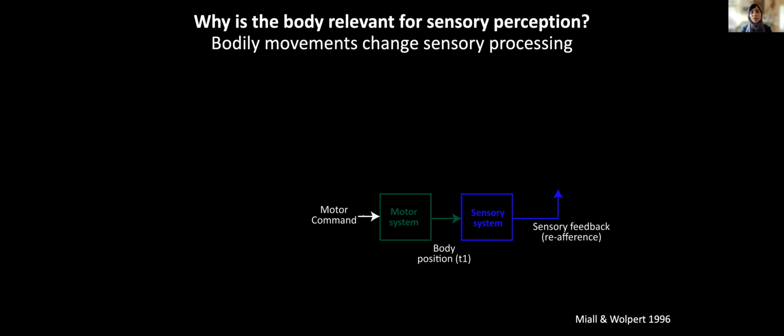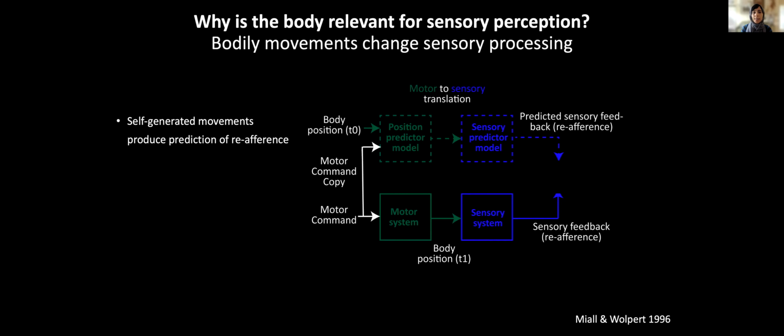Self-generated movements are a result of a motor command from the motor system to the spinal cord that moves the body, or more specifically, the sensor that's on the body, from an initial position to a new position. And this change in sensor position, say eye position, produces reafferent sensory input that we've already talked about. At the same time, though, a copy of the motor command is used to predict the new position of the sensor using an internal model. And then this prediction is used to predict the resulting change in sensory input.